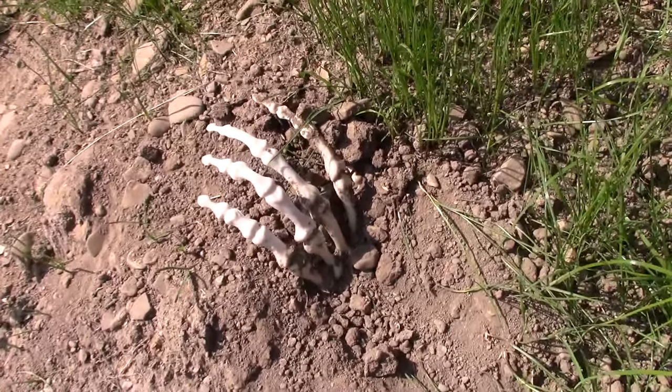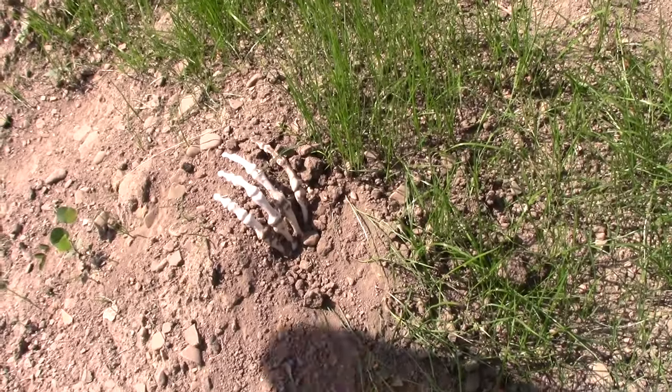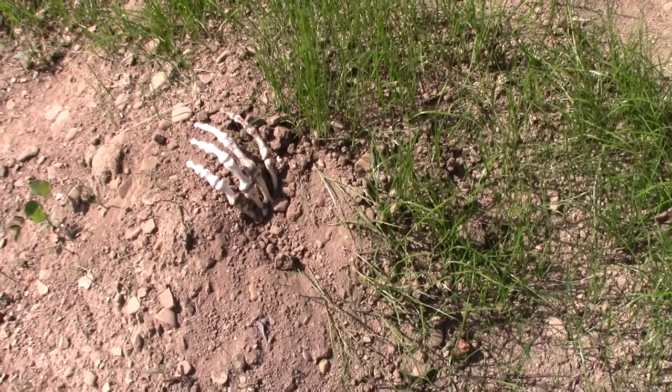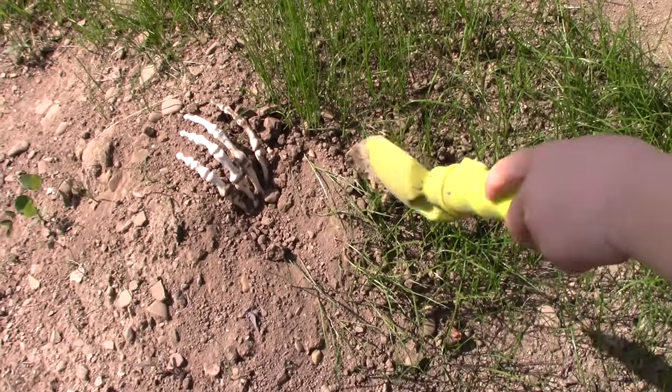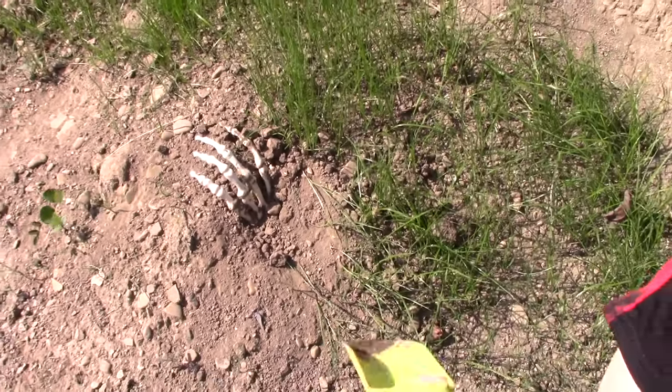Gosh, we should go get some tools. Look, girl. Whoa. What is that? I don't know, but we're gonna get some tools. Looks like a hand. You think the whole thing's in there or just a hand? I think just a hand. Let's go get some tools and we'll come back.